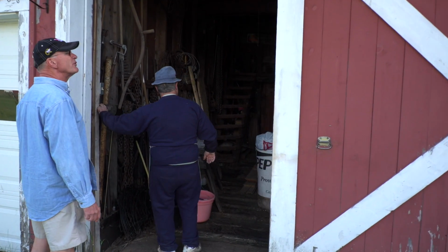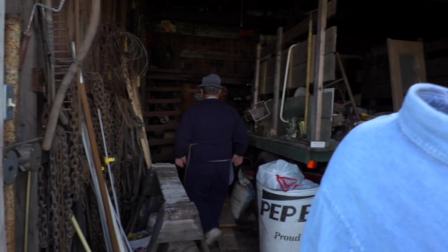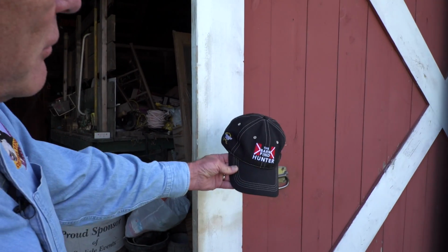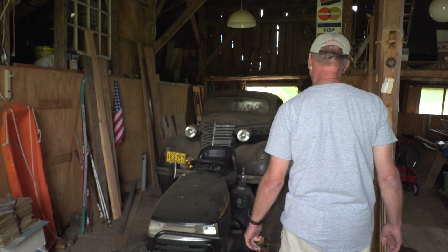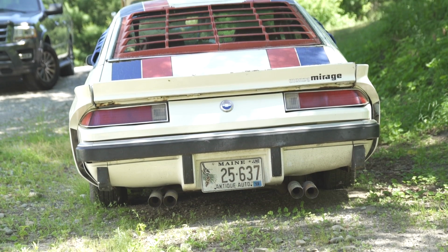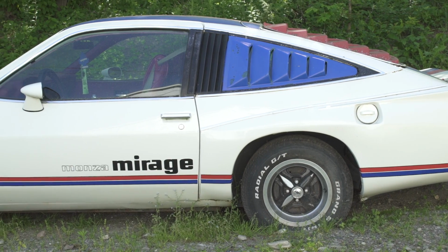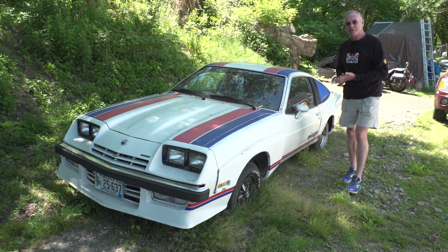Well, you know, there's a barn find in a barn. How nice. See that? See that logo? See that door? Wow. I can't remember the last time I've seen one of these in a junkyard or sitting in a driveway or in the street. They didn't sell a lot of them. Little piece of Chevrolet history here that you don't see very often.